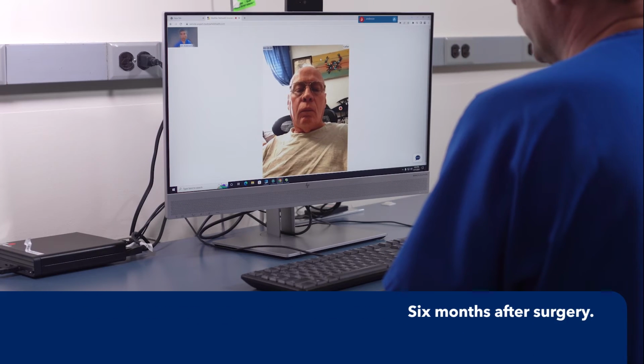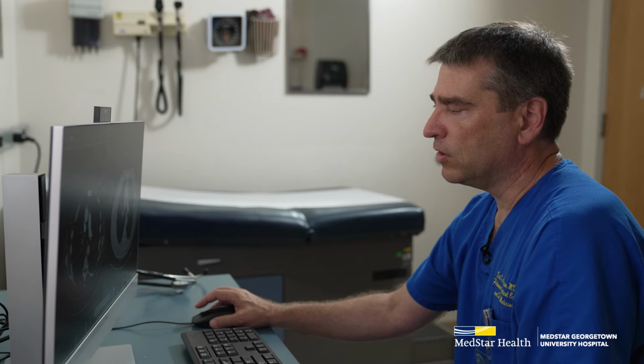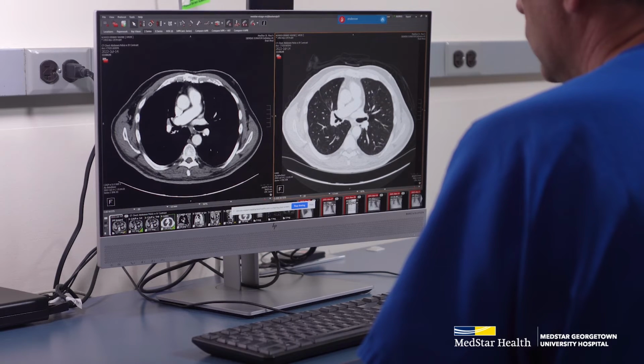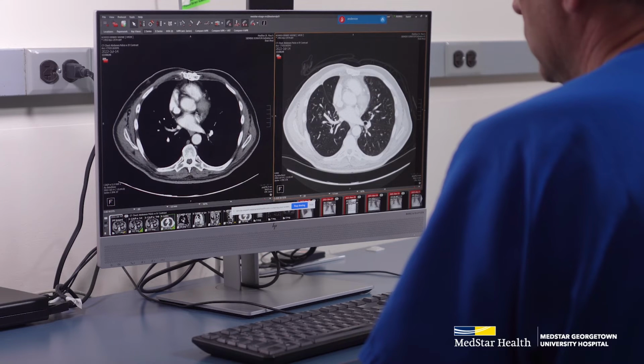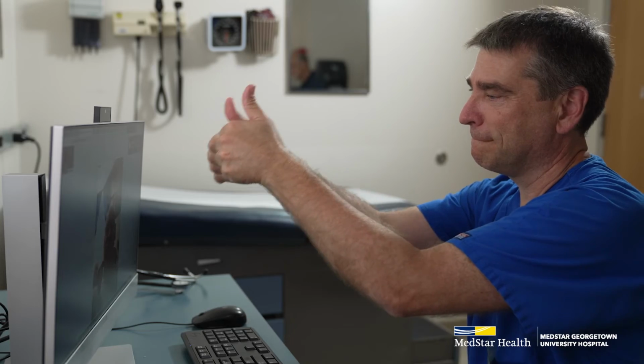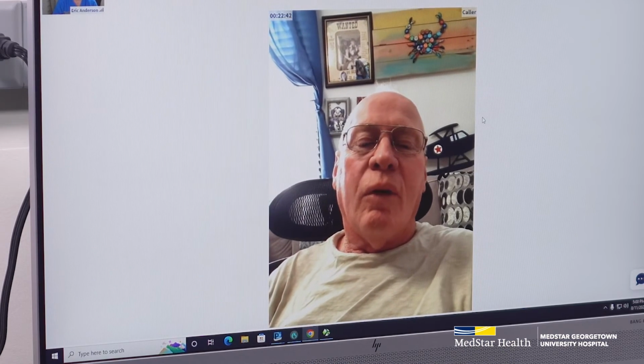So today we want to go over the CAT scan results. And the good news we see is no signs of any spots that look suspicious for any new cancers. Two thumbs up. Thank you, Dr. Appleton, very much. Thank you.